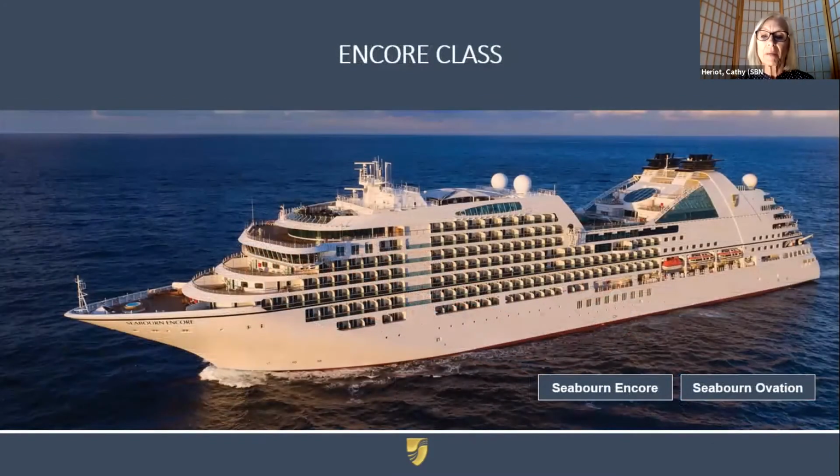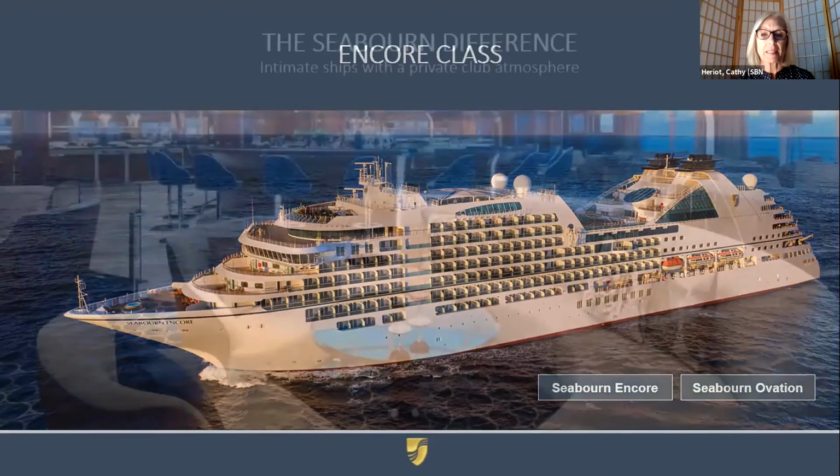Now, this is a picture of the Encore and the Ovation, so the Encore class ships. So again, you can see it's a little bit larger. These are the 300 oceanfront suites. So basically, it's the same footprint, but there's one more passenger deck, so all suites. And on the aft, the public room would be the Grill by Thomas Keller. Because the ship is a little bit larger, we also host one more additional restaurant, a Japanese restaurant called Sushi. And then we have the retreat area, which offers 14 private cabanas.